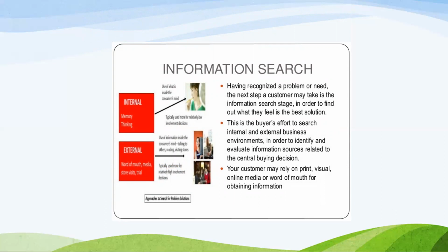A customer might rely on print media, visual media, or online media, or even word of mouth communication for obtaining information. So, the second stage involves certain sources which he looks for, which we refer to as personal sources. Maybe he can consult his family members, friends, or even neighbors regarding the product or service which he is looking for. The information can be given by any of them, or he can look for advertisements.